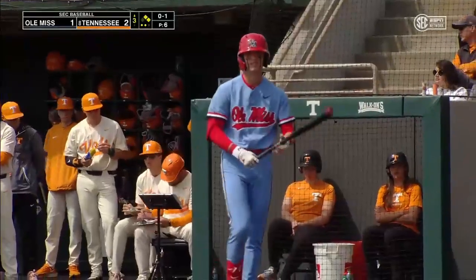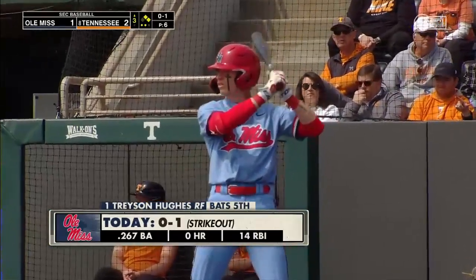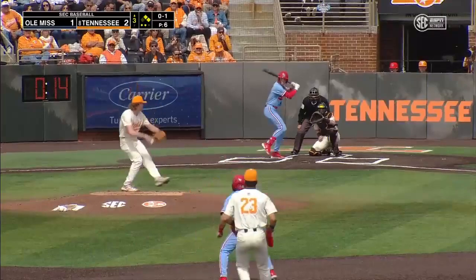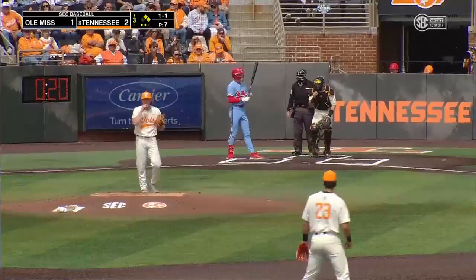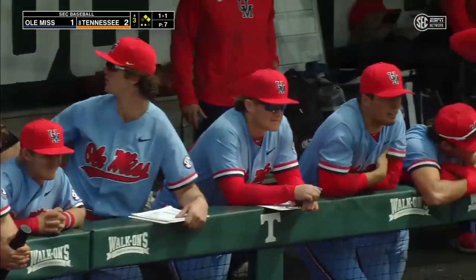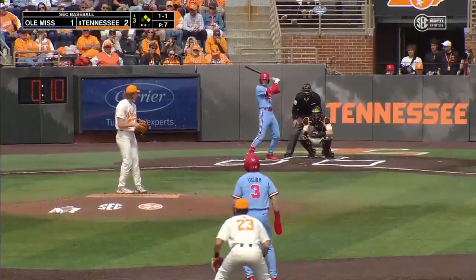Ole Miss yesterday was 1 for 10 with 2 outs. Tennessee, it wasn't much better, 2 for 10. They've combined in this series, Ole Miss has gone 3 for 18 with 2 outs. 1-1. Sitting at 98. It's impressive. It's gas for sure.